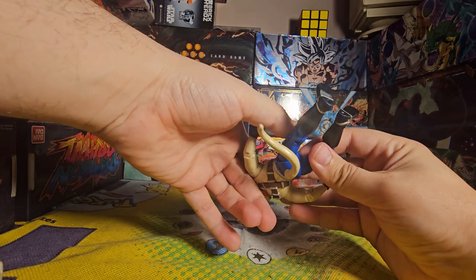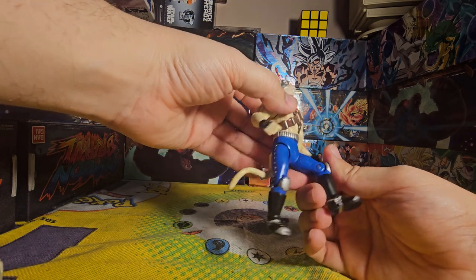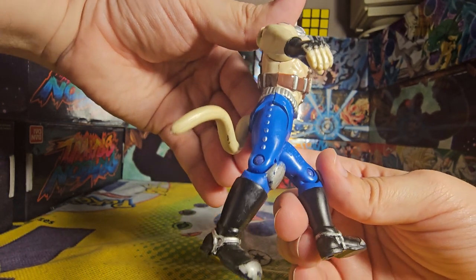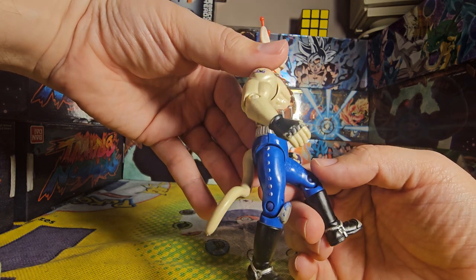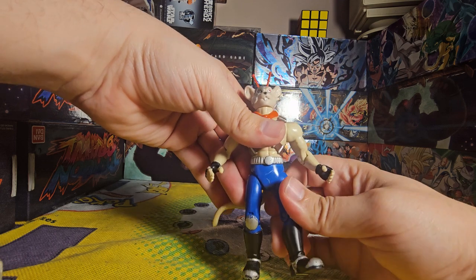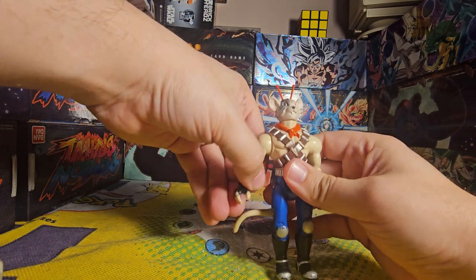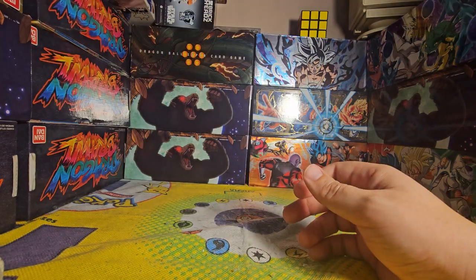Very old. I believe this was early 90s. Might have been late 90s. Either way. Oh, wait, actually, this one we can tell. It says it on his leg there. 1993. So fairly old at this point. Galoob Toys. We've seen them on the channel before. 1993. How many years ago was that? 31? Yeah, 31 years ago. This is a 31-year-old toy. Not quite older than me, but getting close.